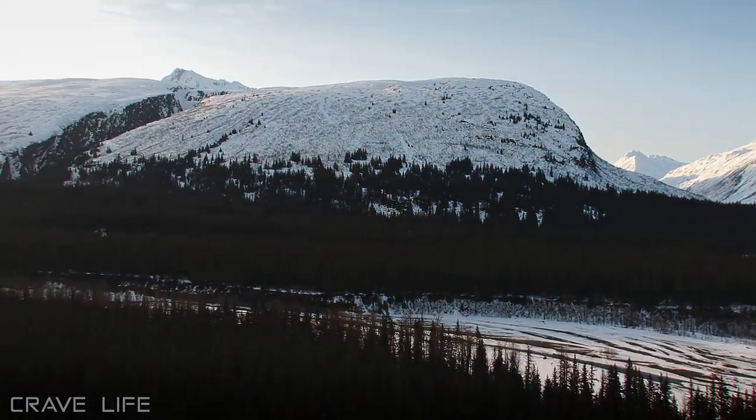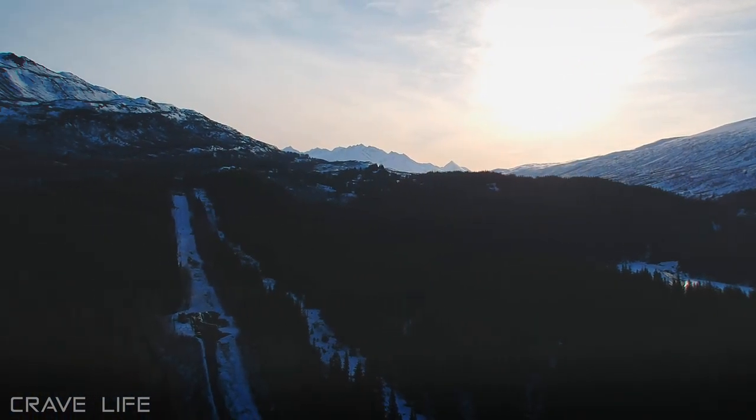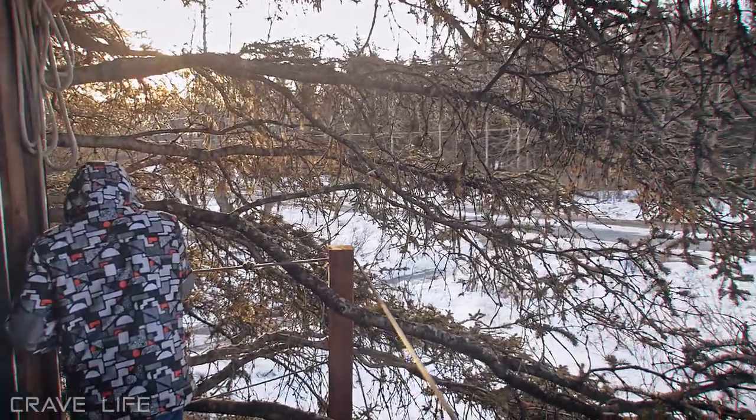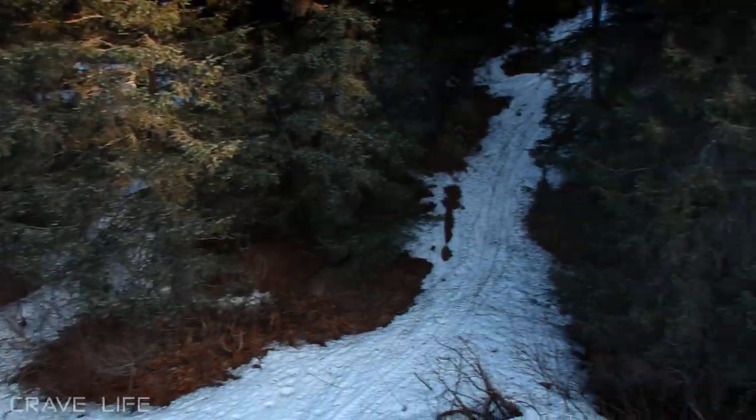That's kind of how you brush your teeth with just a cup and a toothbrush. So there's no water up here, but there is power. Let me show you a little bit around here. Beautiful this place is. Such gorgeous, gorgeous views.